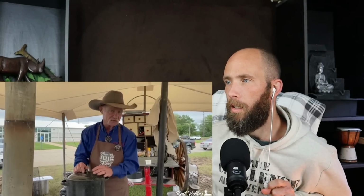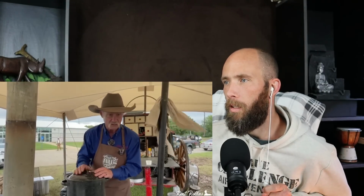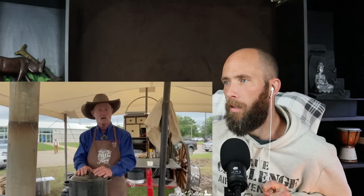Traditional cowboy beans with a little southwestern, south of the border flair. Use them old dried chilies. You won't regret it. Thank you, Steve Hull and the fine folks at Lebanon for this.